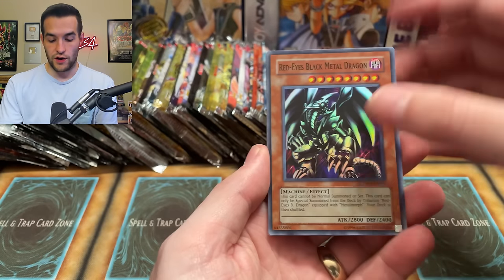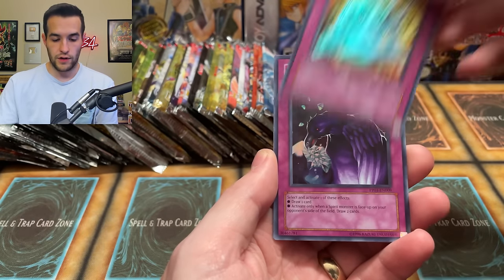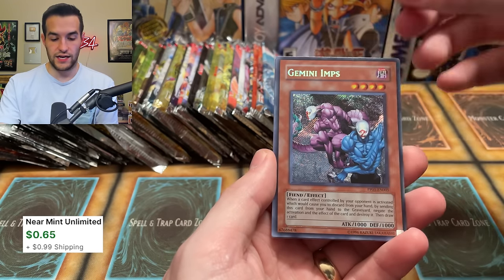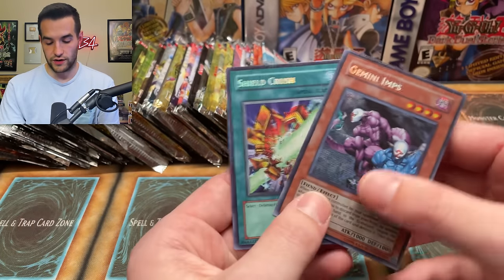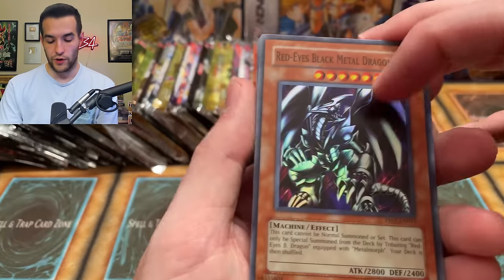We have the Red-Eyes Black Metal Dragon. There's also a secret version of this, Metalmorph. Legacy of Yatagarasu. Ooh, and the Gemini Imps, and I think it's two secrets, and a Shield Crush. Okay, those are probably not the ones you want, but Red-Eyes Black Dragon is pretty cool. I don't necessarily love the artwork on this one, though, to be honest, in my opinion.